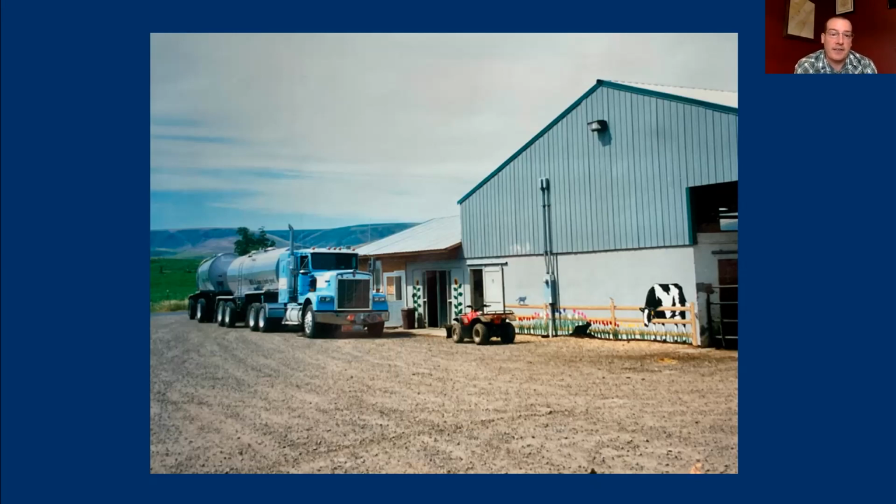But like in the picture here, this tanker here, I think the front tanker is about 4,500 gallons and the rear tank is 3,800 gallons. We had some setups that had 4,700 gallon fronts and 4,000 gallon rear trailers. Here in Washington, you can get legal to 105,500 pounds. That's usually what most milk trucks gross here.